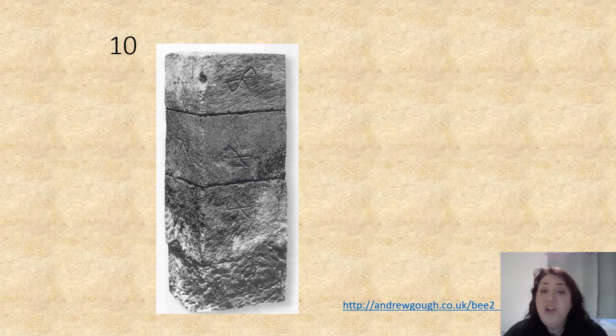Okay, so now we know this is the story of Theseus and the Minotaur. We're going to hear two versions of that story. The first one I'm going to take you through, I'm going to read with you, but then I'm going to leave you to listen to another version, and I'll explain that when we get to it. So let's have a look at version 1.